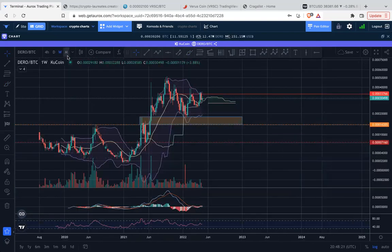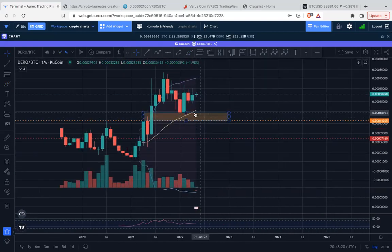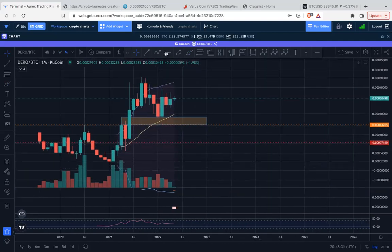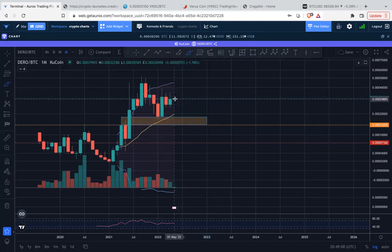So DERO could withstand. When we go to the monthly, though, you've got this 20-month moving average down here, so it might. Here's the beauty with DERO. Maybe the 20-month moving average catches up, and all the price needs to do is shop around here, and then boom, it can go higher. Totally possible. The other option is that it ends up breaking down. It comes to the 20-month moving average, oh, 21, and it breaks down further.